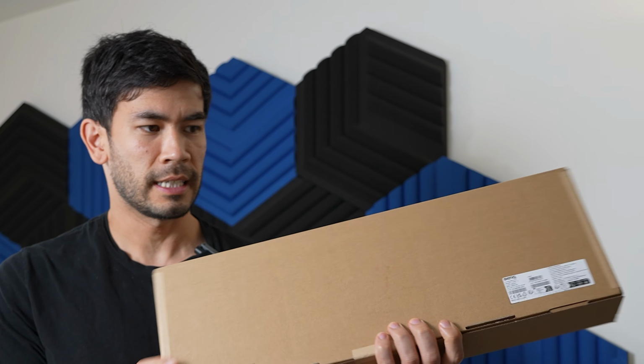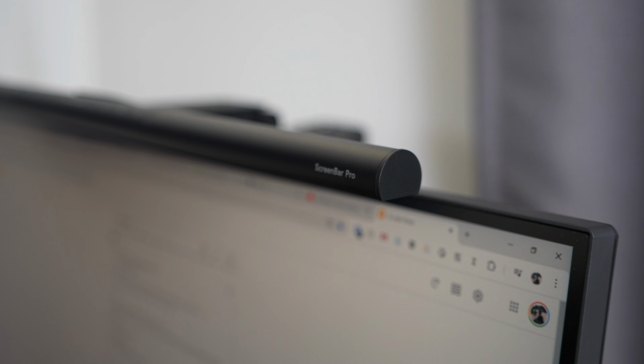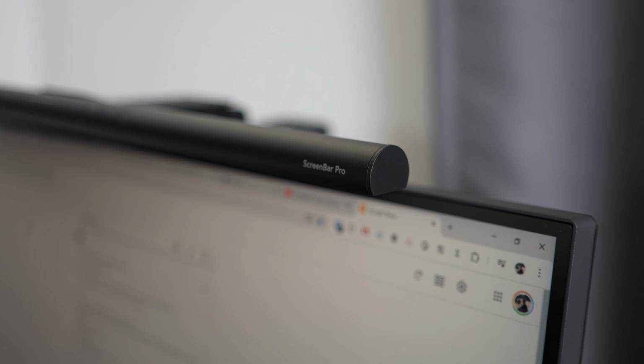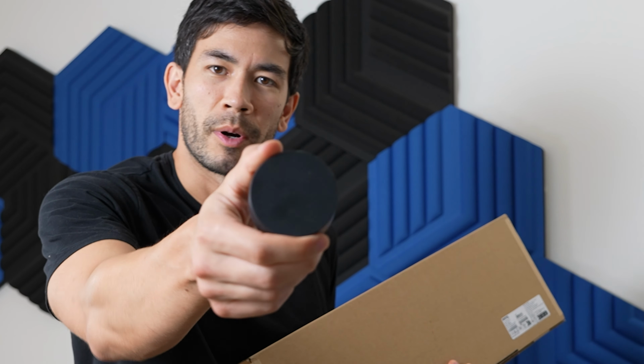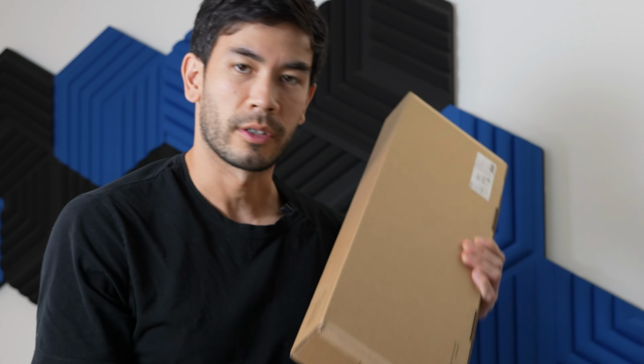So this is honestly my favorite light bar, and I bought a second one for my second office over here. This is the Screenbar Pro by BenQ. So you don't need this remote control on your desk so it doesn't take up space. All the controls are on the monitor light bar.